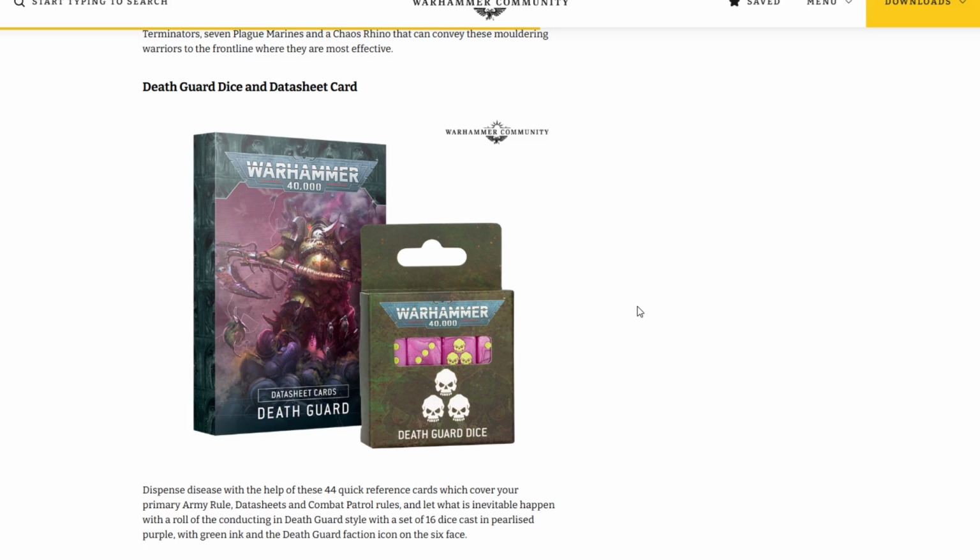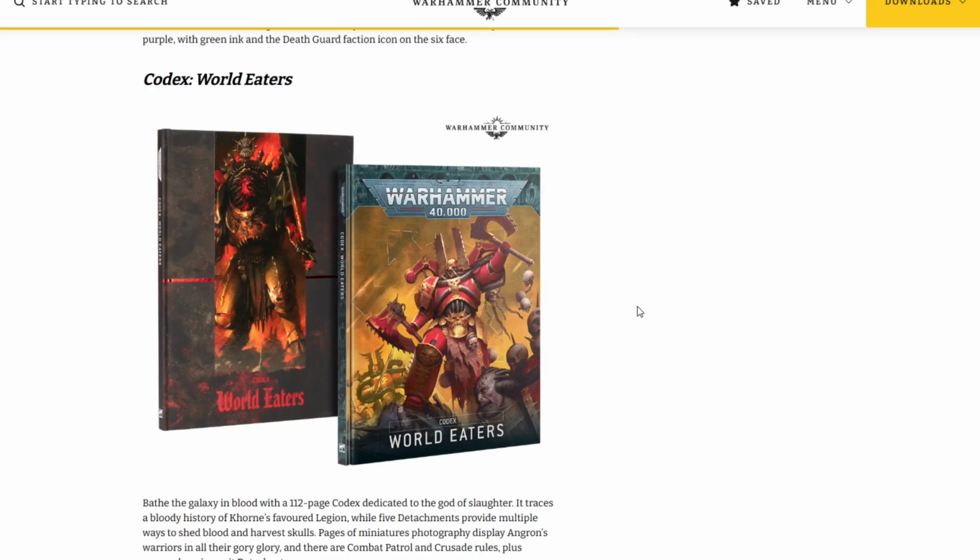We've got the purplish pink dice with the green pips, Death Guard logo on the 6, $33.50 for the dice. And then we also have the datasheet cards. You're going to have all of your quick reference cards for the Death Guard, and then also your combat patrol cards, and $35 for those.